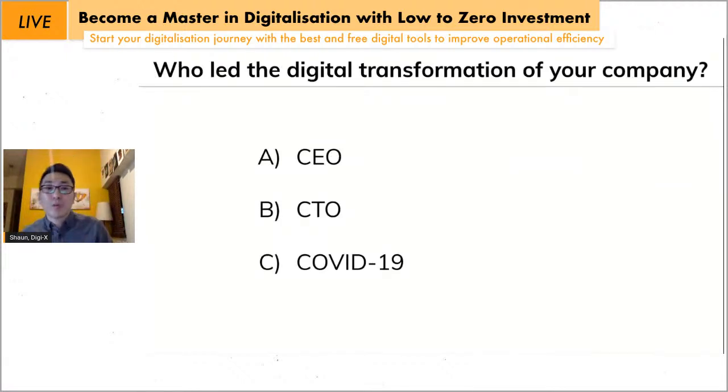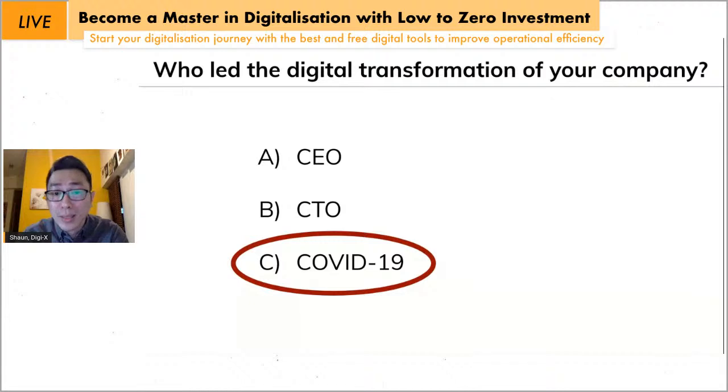So a quick question. I think a lot of people have seen this meme, and it was really funny when it started, where the question was, who led the digital transformation in the company? So this has been shared numerous times. There was only one answer. It was COVID-19. This also applies very much to DG. We have adopted a lot of digital tools because of COVID-19, the whole MCO, work from home, the new normal, right? So let me go to the next slide.